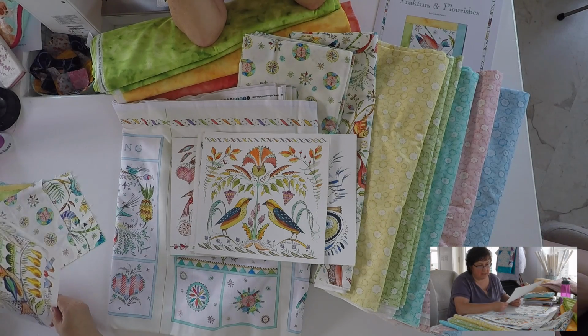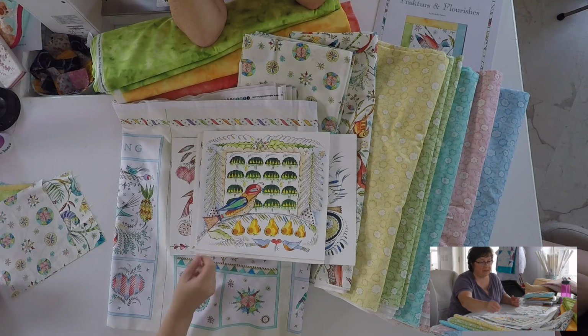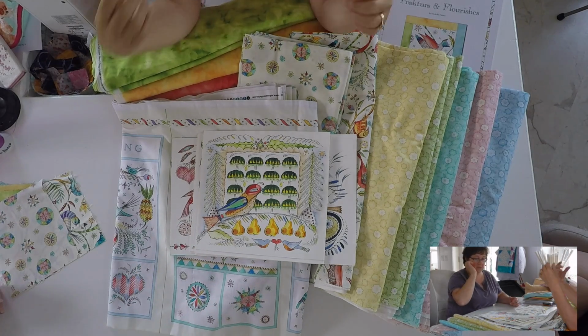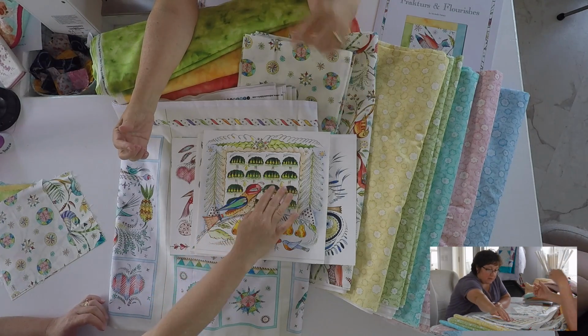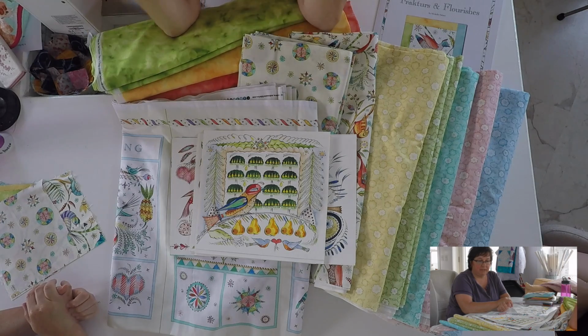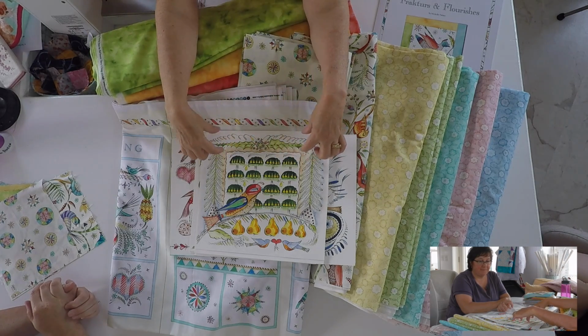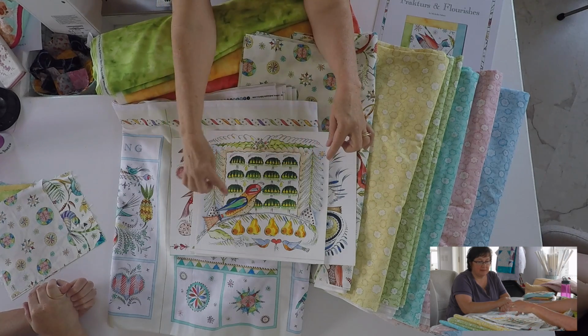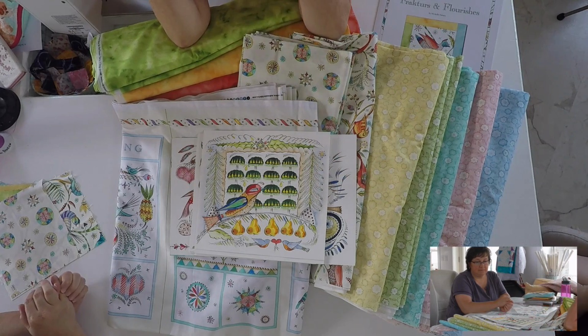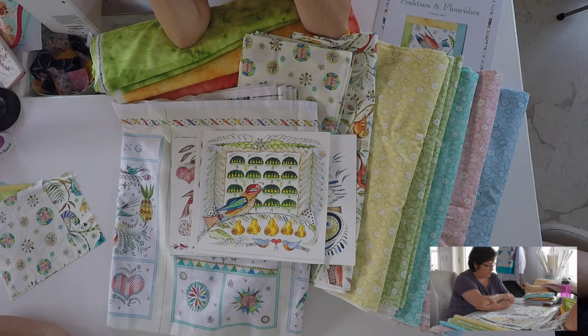This one, if it had been considered for anything, would have been repainted because that background is just so busy. Which part are you saying is too busy? This part here. The parts that I love about it are here. I love this top, the bird, and the pears. It's the partridge in a pear tree. But that background really was too full.